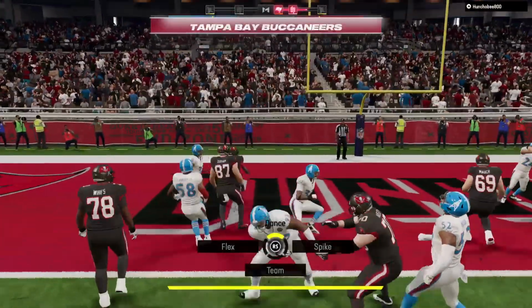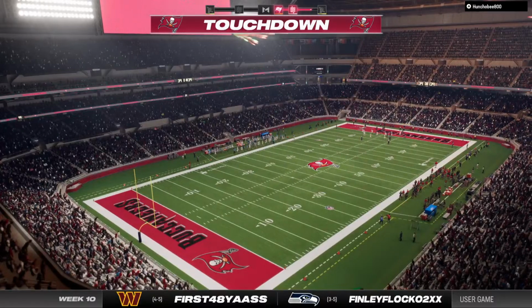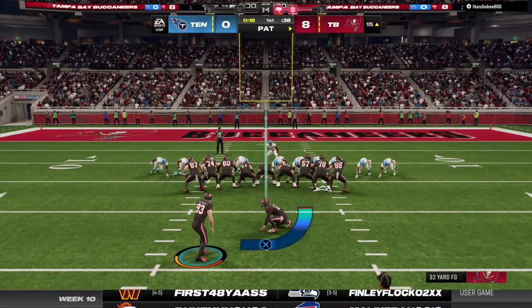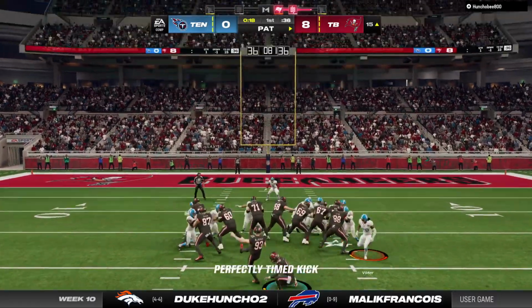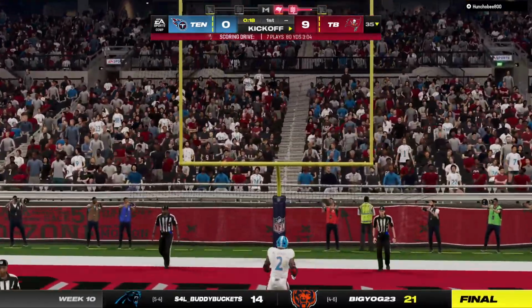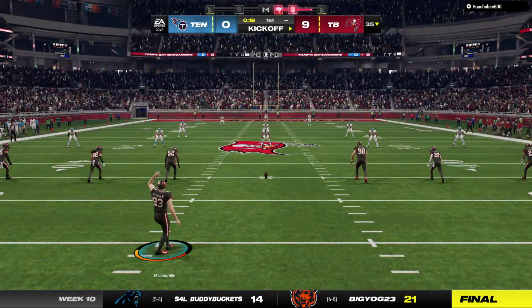They'll try and run it with White, and he'll take it into the end zone. Touchdown, Tampa Bay. His 8th rushing touchdown and 9th overall on the year. And the Bucs are able to extend their lead. Extra point by McLaughlin is up and good. And that makes this a 9-point game.